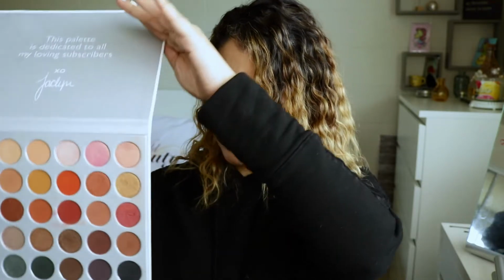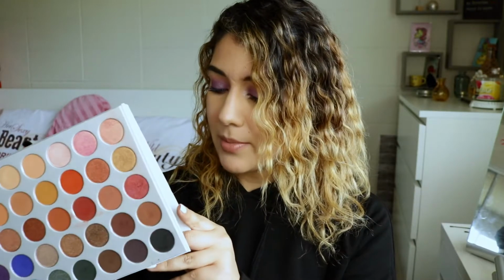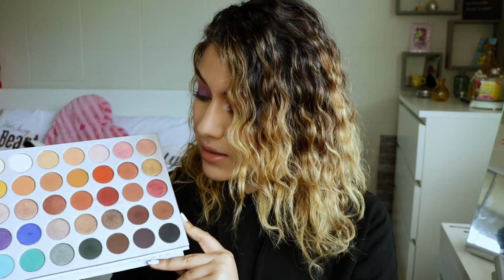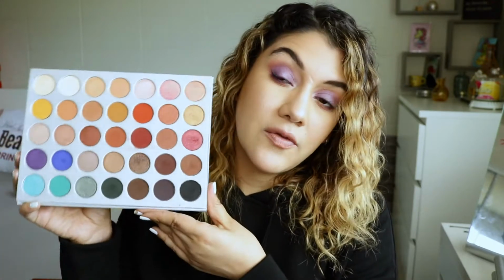This one, I believe, is the older one, because I think the newer one has something different in the back, or maybe this is the newer one. I don't remember. But I do like it. I think it's really good. I feel like some are kind of repetitive colors within it. I wish it had a little bit more variety. But nonetheless, I still love it. And yeah, this is my oldest palette.